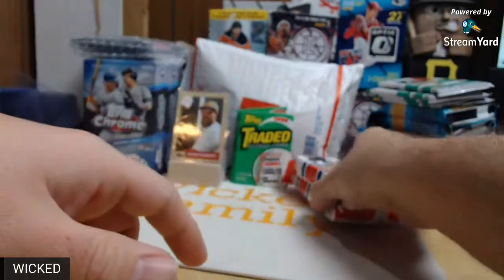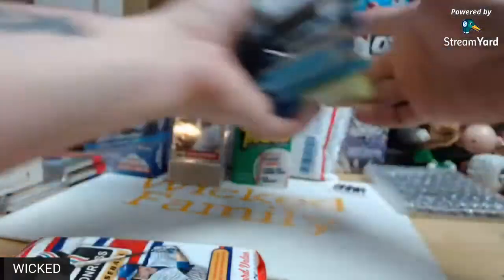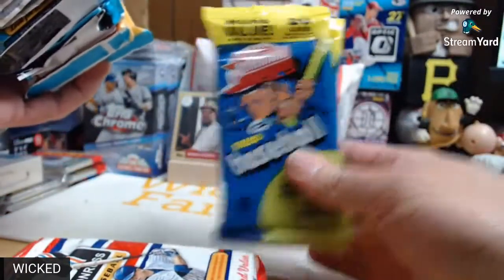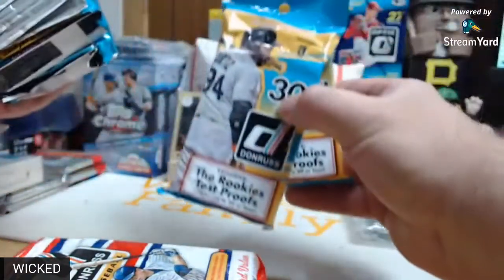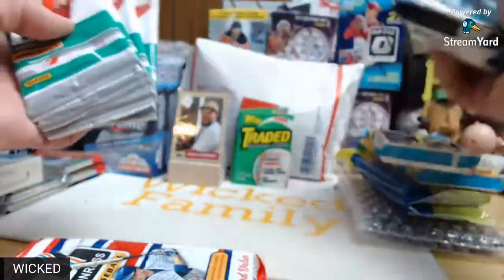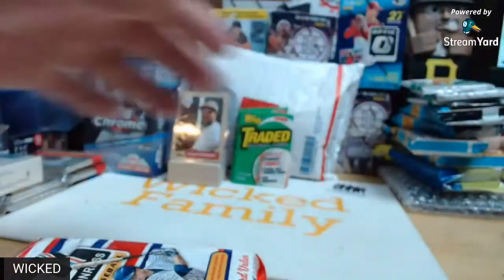All right, guys. The only break we have left for tonight is this cheap mixer break. $3.50. Project 2020. Two fat packs of 2020 Heritage. Two fat packs of 2016 Donruss. Two fat packs of 2015 Donruss. And four Donruss Mega Box packs. It's pretty good.